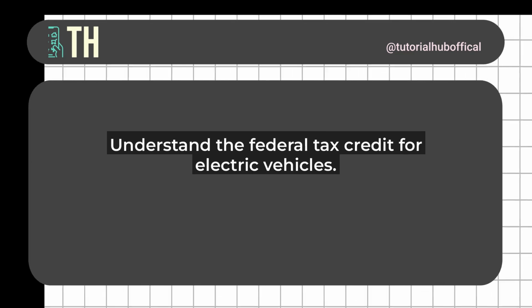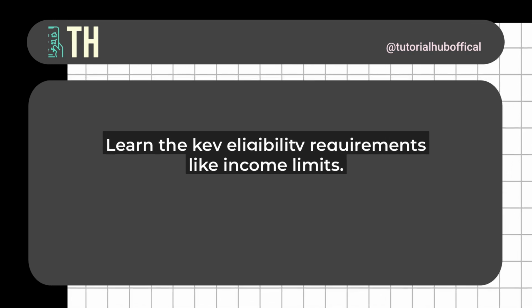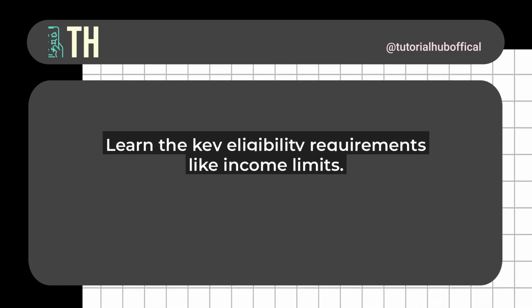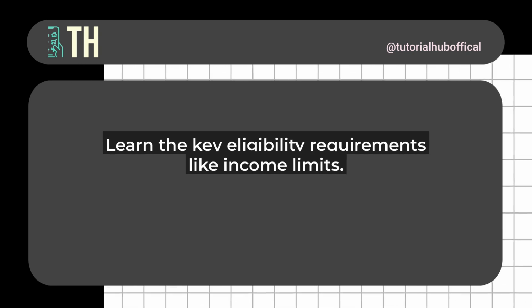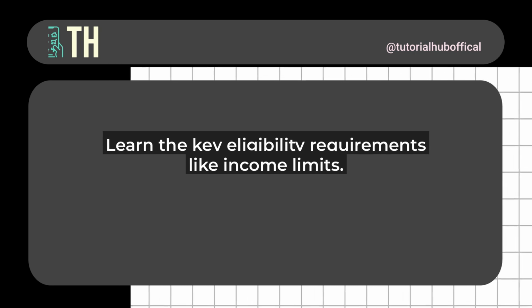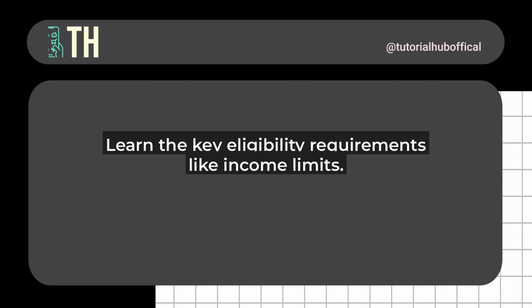For 2025, qualifying Tesla models like the Model 3 or Model Y could make you eligible for this credit, but there are a few key requirements. You need to be a U.S. citizen or resident, meet certain income limits, like a modified AGI under $150,000 for individuals, and buy a new Tesla that hasn't been previously owned.